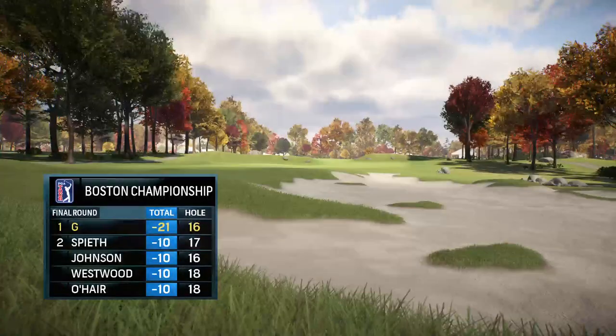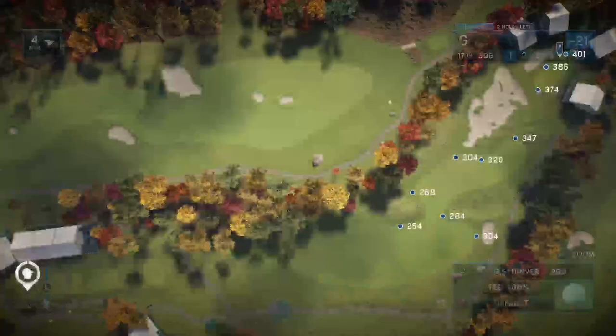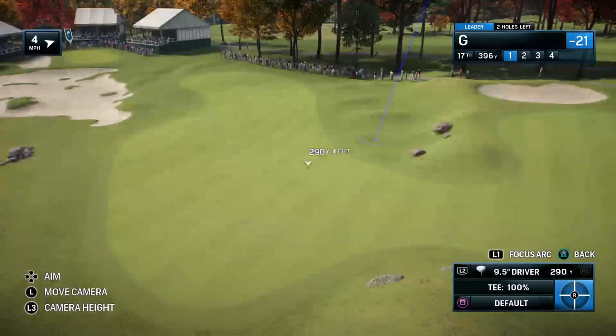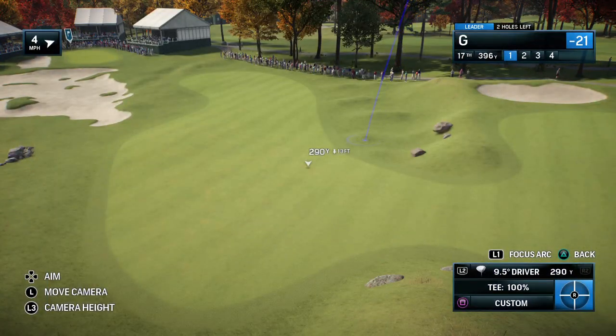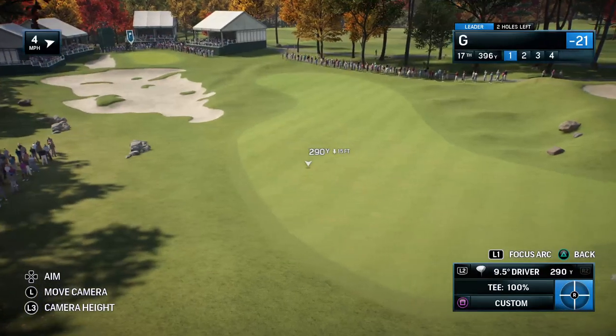All right, you want to bring it home in style. You want to finish with a flourish. 412-yard, par 4, 17th. What's the way to play it? Just hit it down the right side. You don't really want to mess with that sort of rock crop bunkers down the left side. All sorts of bad things happen if you finish there.